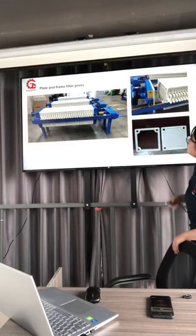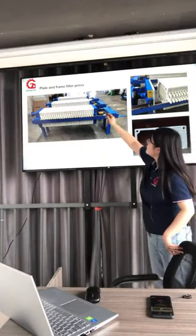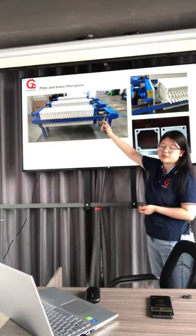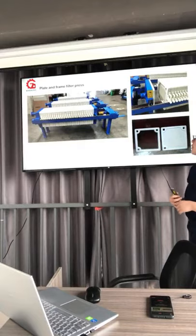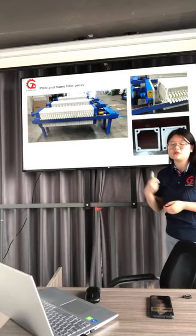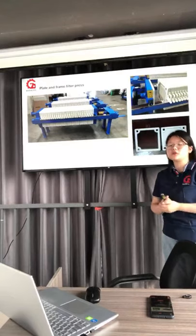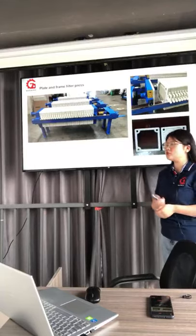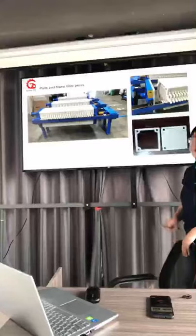And for the plate and frame filter press, normally you can choose a hydraulic type or a jack type. The plate and frame filter press is widely used for some small projects, because it can be used with filter paper, so this type of device can be used for some special industries.